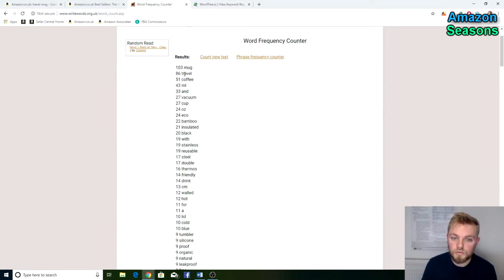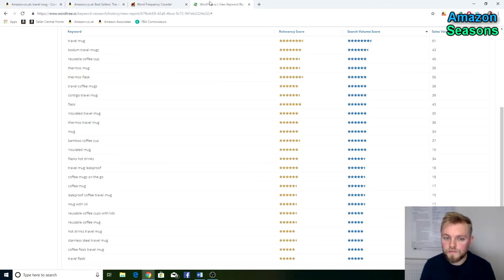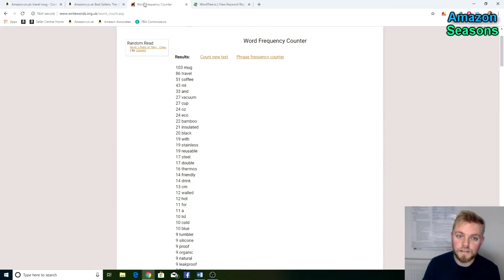So although you don't have the long tail keywords with the free list, it's common sense to place certain words together, like insulated cup or eco-friendly. Even though eco is here and friendly may be somewhere else further down the line or further in the list, it's common sense to put those 2 together. So even though these are long tail, what we're actually seeing is the keywords are actually almost identical.